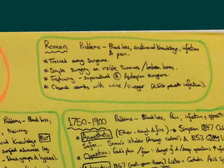And also pain was a major problem. Pain in itself is unlikely to have killed the patients in surgery, but pain would make the patients move while surgery was going on, and that would increase the risk of something going wrong, which might kill or injure a patient further. Well, what sort of solutions were there, and what steps forward did the Romans make?